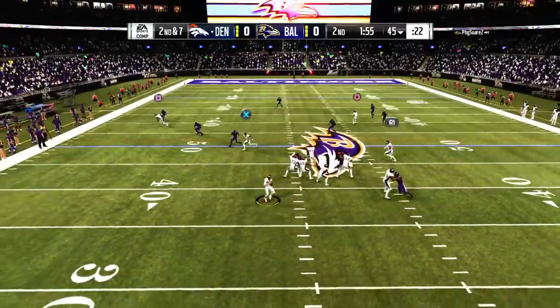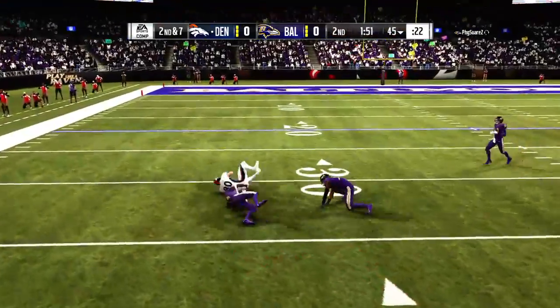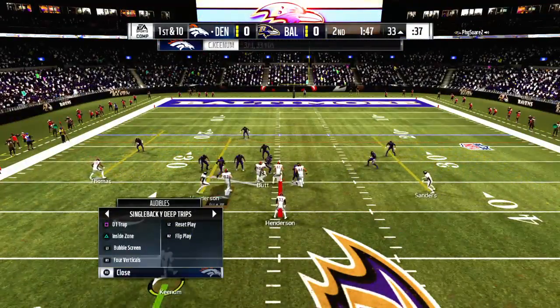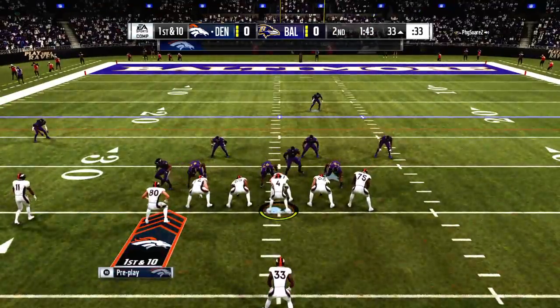To throw on 2nd down is Keenum. Dancing to his left. He's got his tight end, Jake Butt. And he's going to get this all the way down inside the 35. And a nice gain of 21 yards.